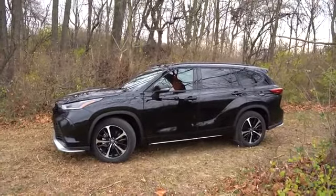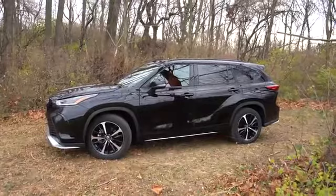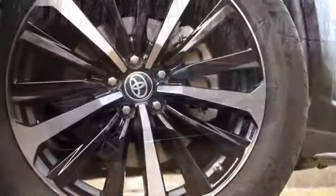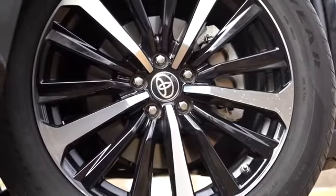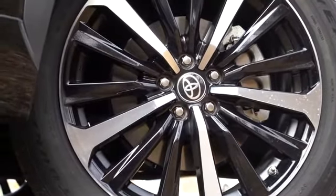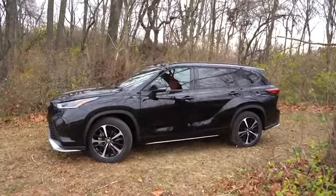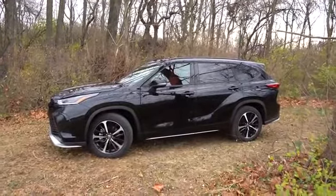I particularly love it. Taking a look down at the wheel configuration, 18-inch alloys for the L, LE, and XLE trims, 20-inch machine-finished alloys for the XSE, that obviously is what we have right now, 20-inch chrome alloys for the Limited, and 20-inch silver alloys for the Platinum. But that pretty much rounds out the side of this one. Let's now go ahead and make our way to the back.